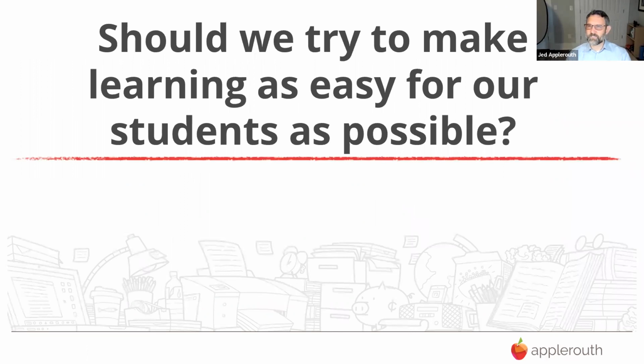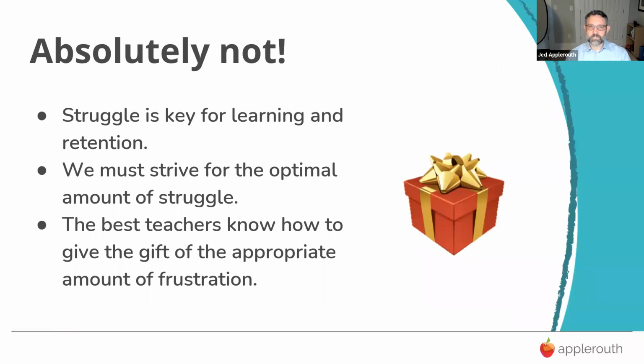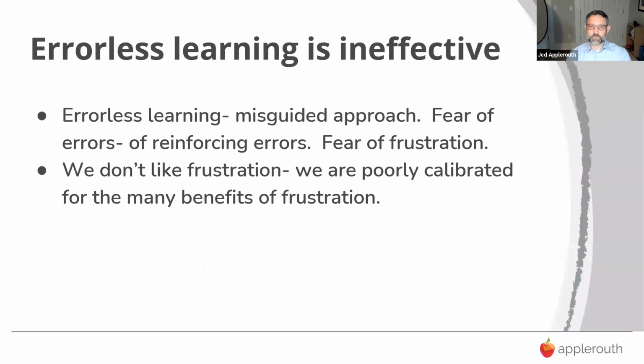Then there's a question, I'll talk more about this next week, of desirable difficulty. Should learning be easy or more challenging? And learning should have struggle. There should be errors. You want errorful learning. That's why testing is so important, to see, do I know it? Do I not know it? You have to have some frustration.